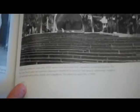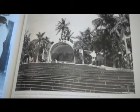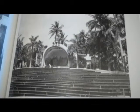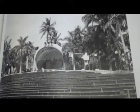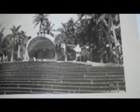As part of its mission to create jobs, FERA assisted cities and towns with community enrichment projects. The West Palm Beach Parks and Recreation Department showed off its new City Park open-air auditorium, complete with band shell and facilities, shortly after completion. This photo was made May 2nd, 1935.